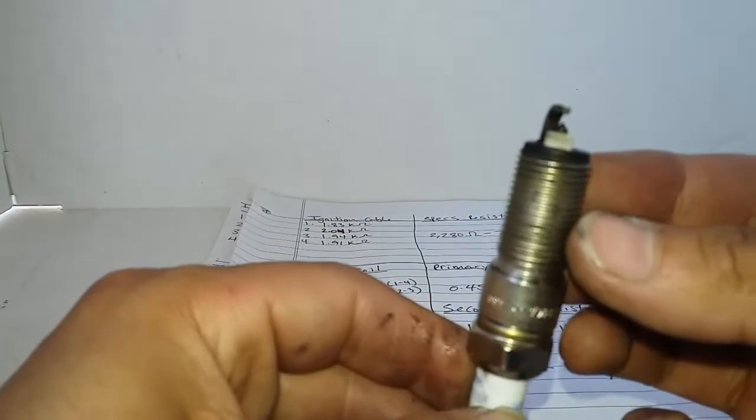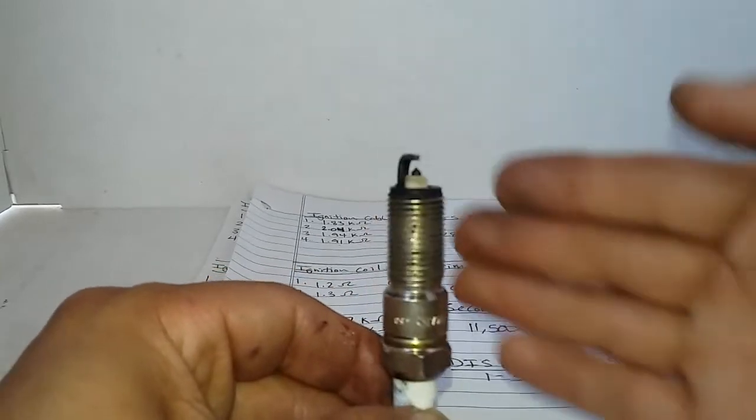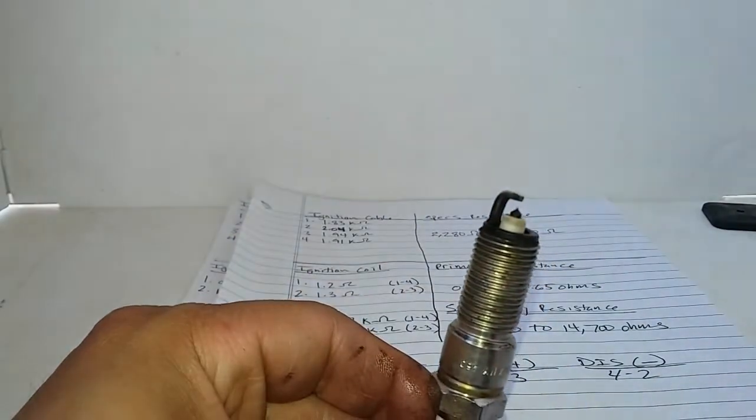Alright, so for now I'll say that spark plugs number 1, 2, and 4 look fairly good. But the one that's affected right now is number 3. Alright.